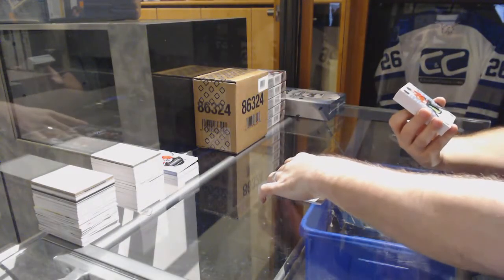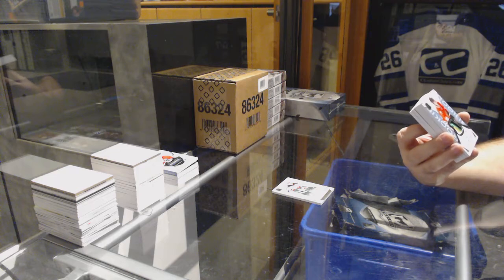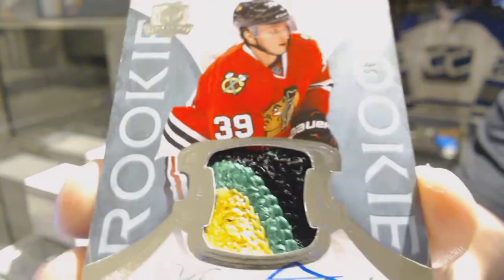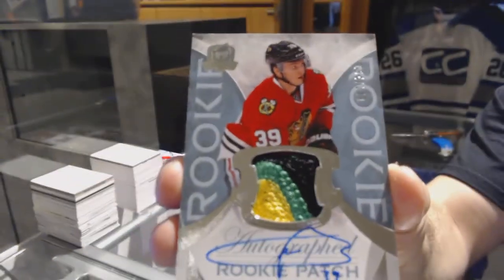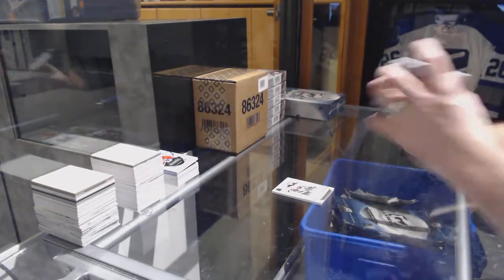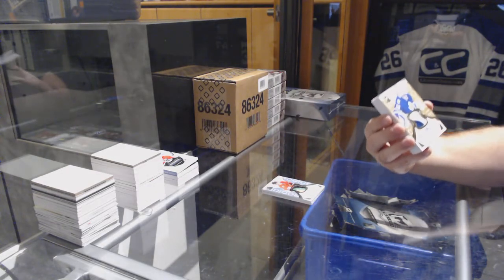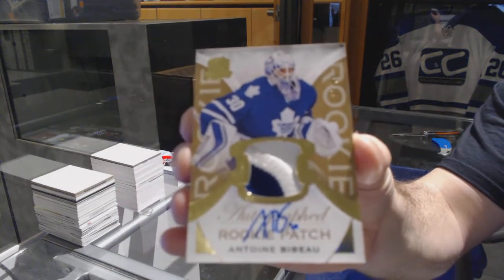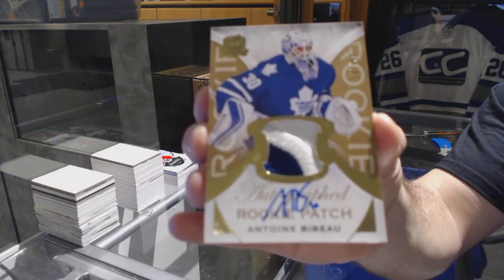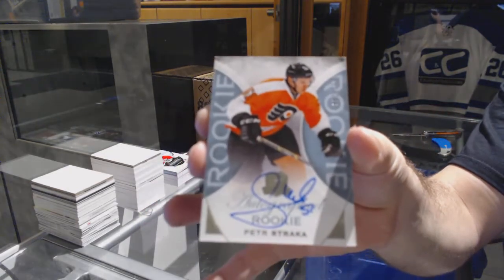Oh, that's nice. We have a four color, maybe five color rookie patch auto, a 249 for the Chicago Blackhawks, Kyle Bond. For the Maple Leafs, number 24, a rookie patch auto gold of Bebo. For the Flyers, a 249, Peter Straka, rookie auto.